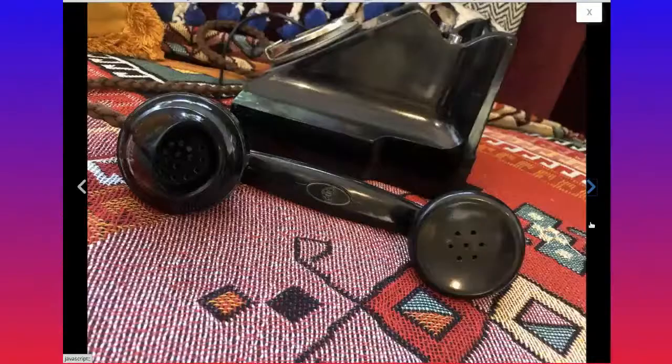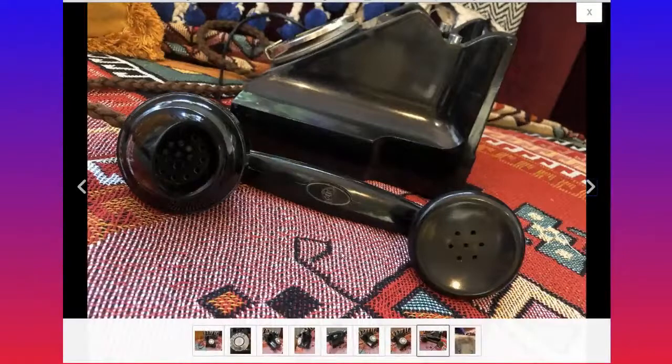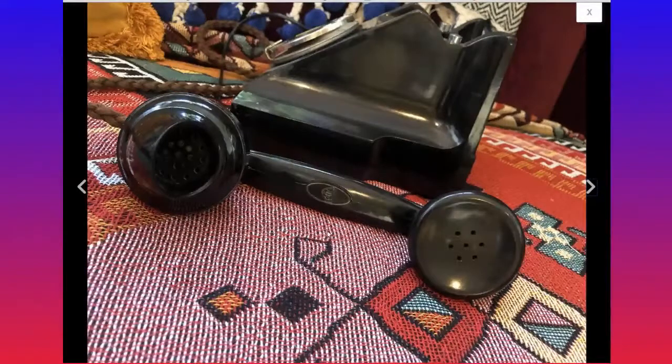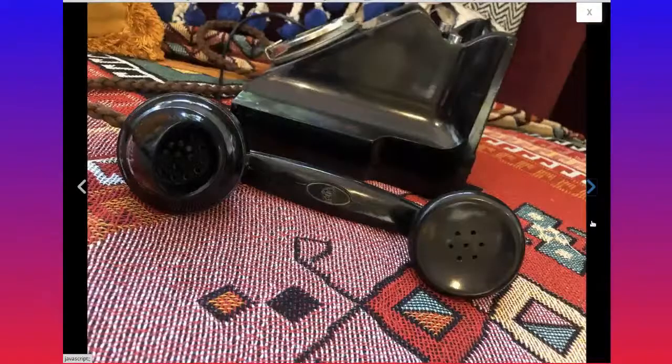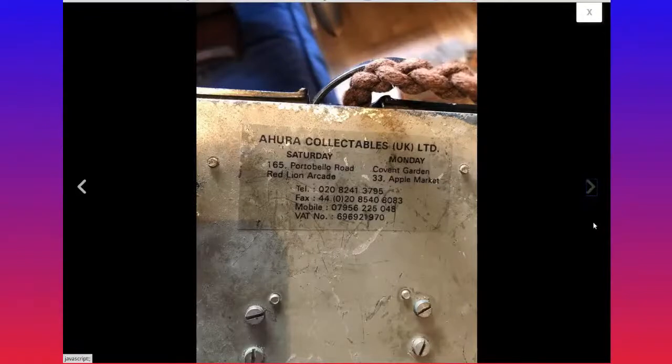But it's not right. And when you look underneath it, can you see under there? It says ITI, Indian Telephone Industries. So it is an Indian phone that's come over here and may even have had a different dial put on to make it more sellable, make it look more Western. But of course, they've got it wrong. So that is definitely ITI. That's an Indian version of a 300 series.